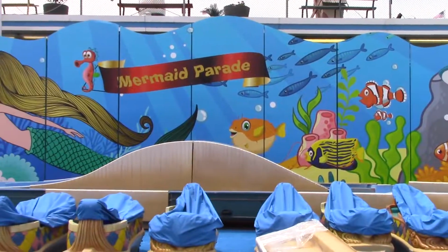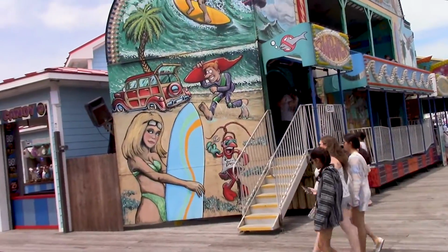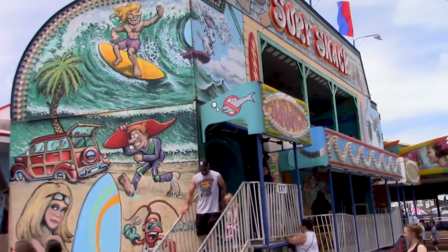Mermaid Parade. This is a little boat ride. The park's going through a lot of changes. Even as of early June, they're doing a lot of changes and improvements.